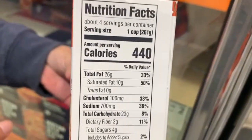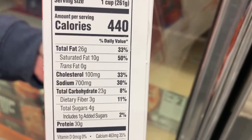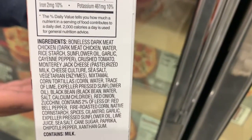Now, regarding these nutrition facts, for one cup, it's around 440 calories. Yes, it's higher in fats, 26 grams of fats, 23 grams of carbs. But look at that protein amount, 30 grams of protein. I thought that was pretty good. There you have the ingredients list.